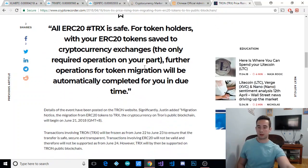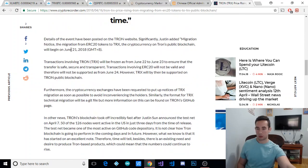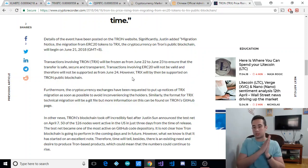So that's supposed to be taking place, as you can see here, on June 21st, right? And we'll go from June 24th. Now, people who already have TRX like myself don't really have to worry. I keep my TRX in exchanges, and Justin Sun and his team will go with the process of converting it to the TRX blockchain. ERC20 won't be supported at all going June 24th, and that's that.